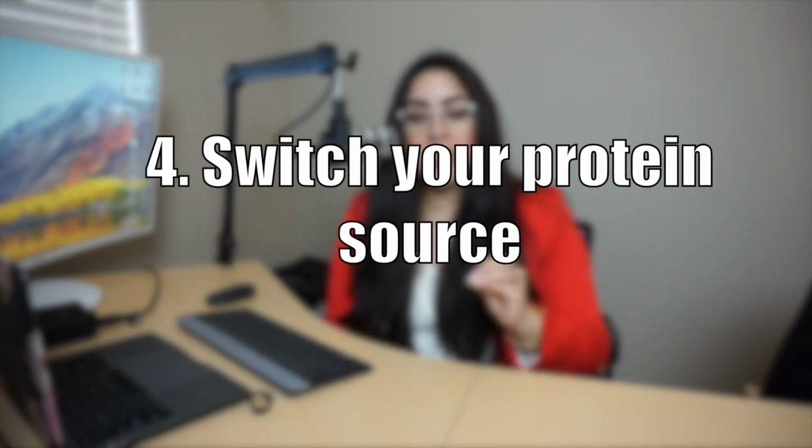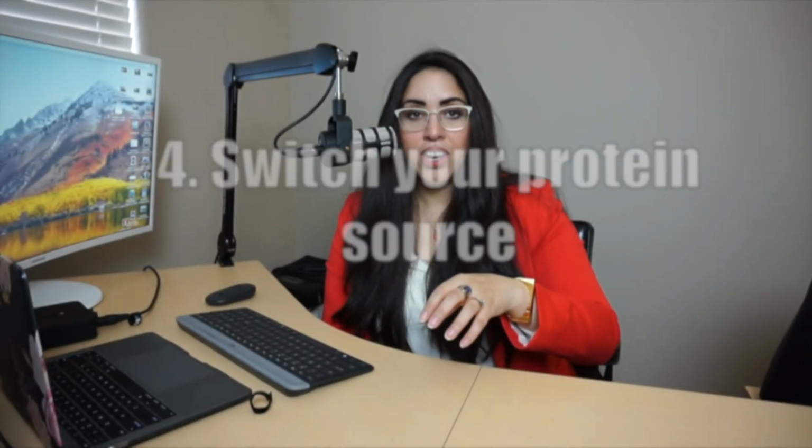Tip number four is to replace your protein from an animal protein to a different type of protein. So you can get as much protein as your body needs from non-animal products, and animal products like animal meat, like chicken, steak, fish, those tend to be more expensive than something like legumes or tofu, those type of options. It depends on the person, but how you cook those foods makes a really big difference.